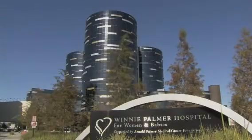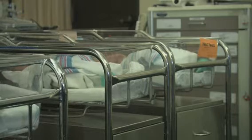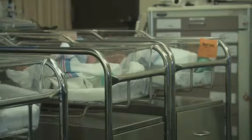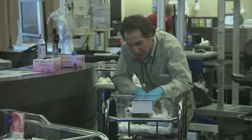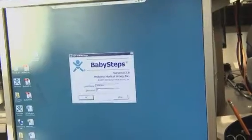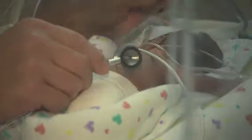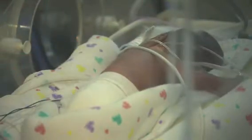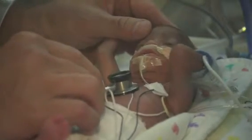The 100,000 Babies campaign is a quality improvement initiative for NICUs across the country to improve the quality of care for the babies we take care of. This is looking for the promise of electronic medical records and data warehouse information. It covers potentially about 20% of the neonatal intensive care units in this country.